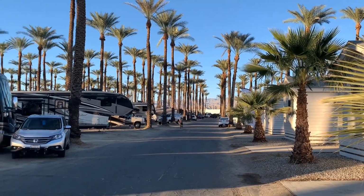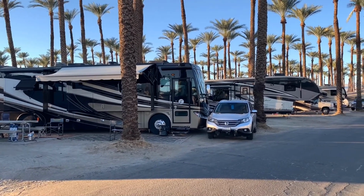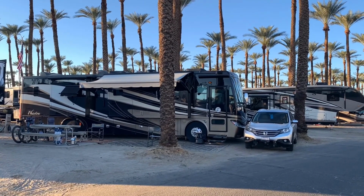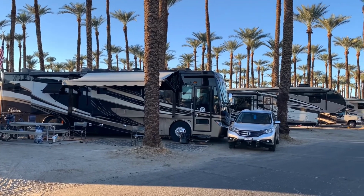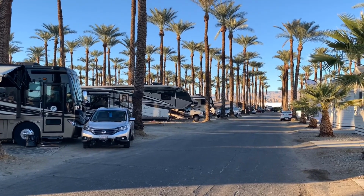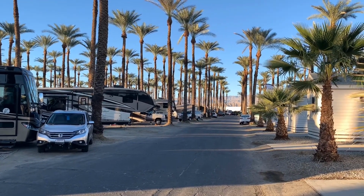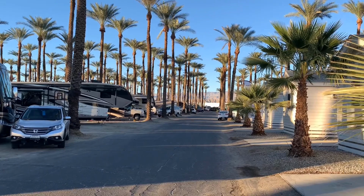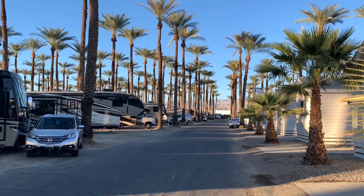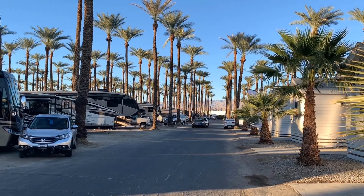So this is the 50 amp section that we're in. And as you can see, there's enough room to get a Class A in there, but it's really tight. I mean, real tight. A lot of these you would not be able to get your fifth wheel and your tow vehicle in the site. It's like backwards, if you ask me. The pull-through sites are over on the 30 amp side, and the back-end sites, which are a bit shorter, are on the 50 amp side. So it is what it is. Melody and I elected, because of that, to go with a 30 amp pull-through site.